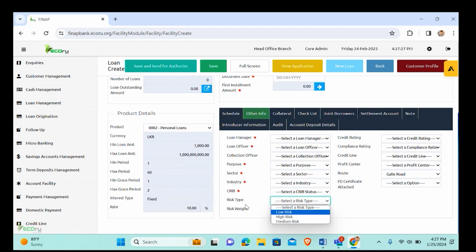So the risk type, it's not mandatory. You can set the risk type by judging the customer basically. So you can either have it as low risk, high risk, or medium, and you can have a risk weightage as well.